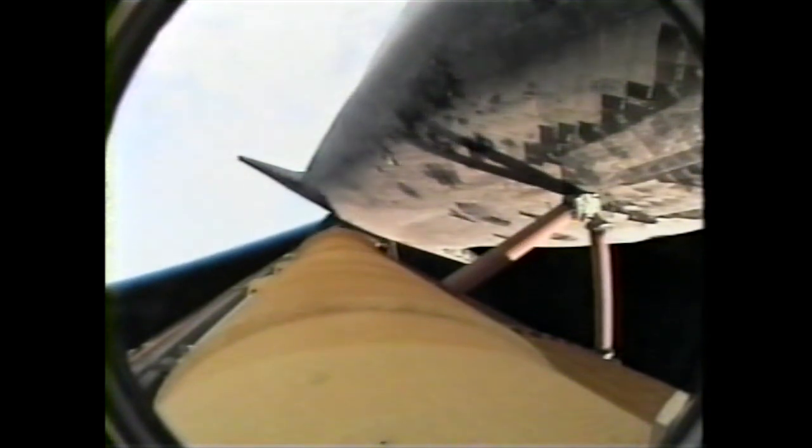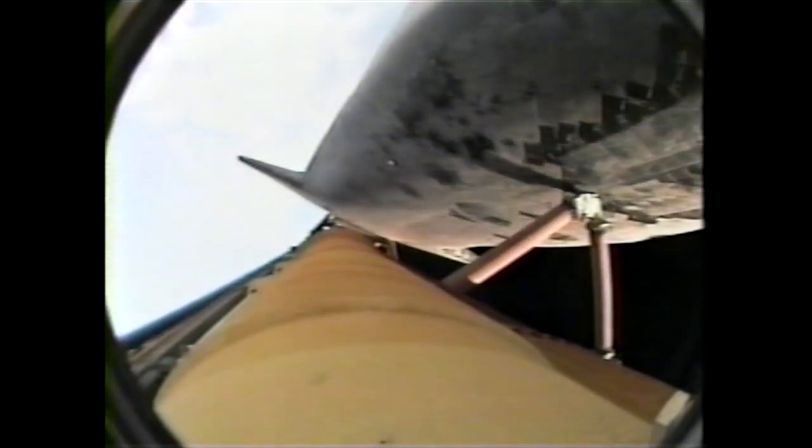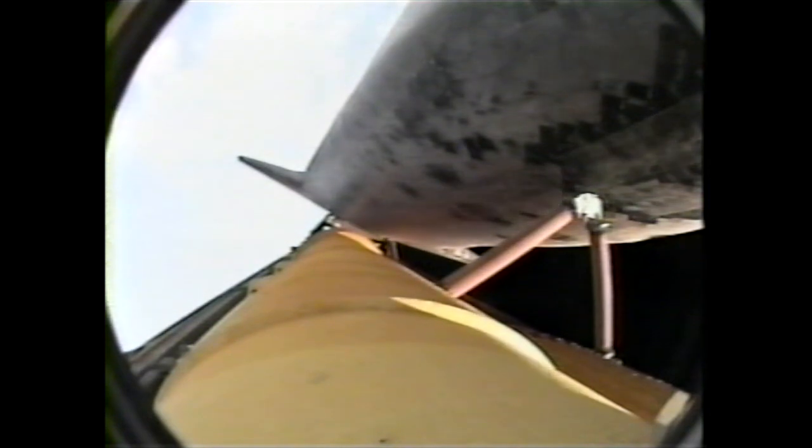Discovery Houston, single engine ops 3. Discovery is single engine ops 3. Discovery can perform a transatlantic landing on only one engine if required. All continuing to go well. Altitude 67 miles, 350 miles northeast of the Kennedy Space Center. Discovery speed now 9,200 miles per hour. Discovery is rolling to a heads-up position now to assist its performance as it finishes its ascent to orbit.